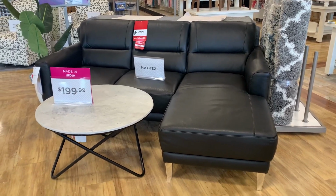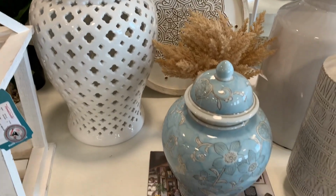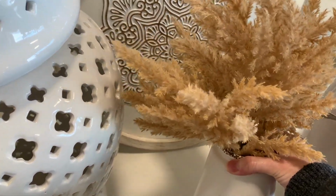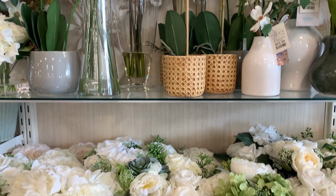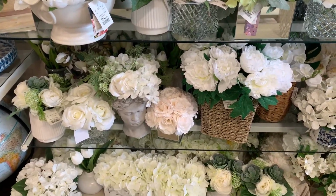It's been a while since I have shopped at Home Goods, so it's really nice to stop in and see what they had. I love that Home Goods gets new shipments each week, so whenever you visit, it seems like things have changed. There's always new things available. They had a lot of spring florals, a lot of their spring wreaths were out. Also, your typical Easter decor.